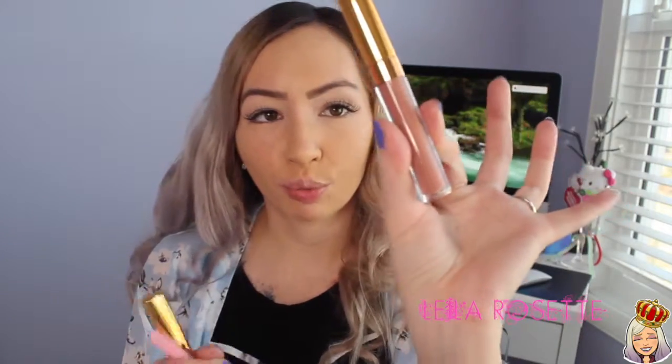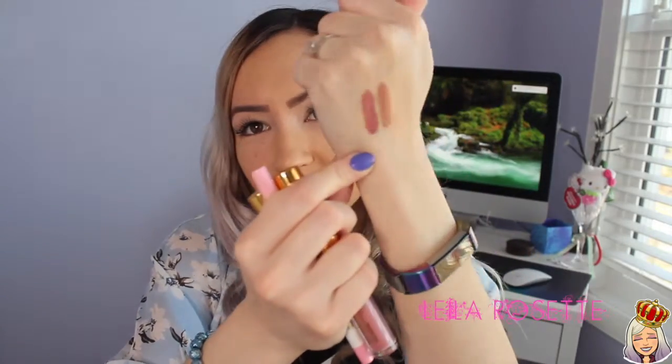This one's also a nude, but it's more of a true nude, versus this one, which is more of a mauve, if you guys can see. I'll swatch them to show you the difference. I'm not gonna swatch them on my lips yet because I keep forgetting that these are not scented. Okay, so these are the two matte liquid lipsticks. As you can see, one is definitely more mauve and the other one is more nude.